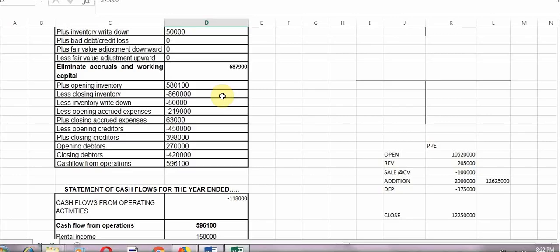Please remember that you need to do it in terms of LA lock. So inventory is an asset. That means that the opening balance is added and the closing balance is subtracted. For inventory, there was also a write-down that needs to be minused. Please don't forget about that. This question had accrued expenses. That's a liability. So the opening balance was minus, the closing balance was added.